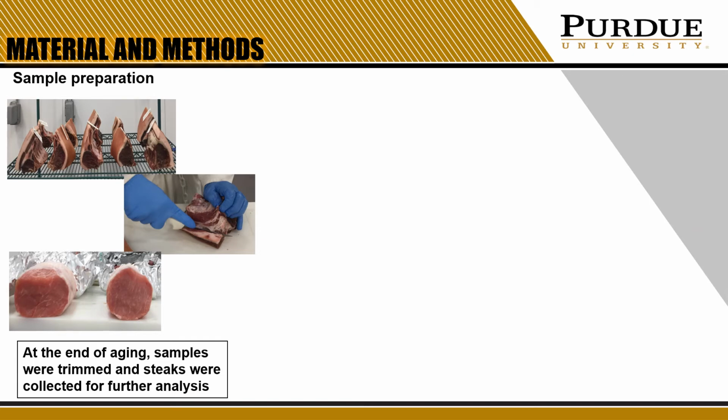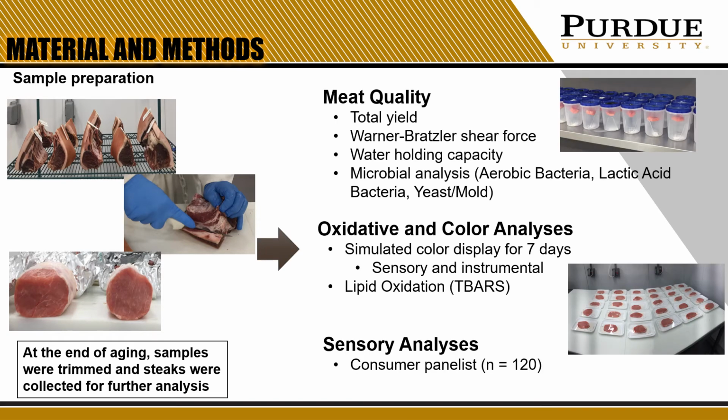At the end of aging, samples were trimmed by removing the layer of crust around the meat, obtaining steaks for further analysis. Several analyses were performed after the completion of aging. Total salable yield was determined for each aging method. The extent of tenderization was assessed by using a texture analyzer set for Warner-Bratzler shear force measurement. Water holding capacity of the samples was determined through multiple assays observing its freezing thawing loss, drip loss, and cooking loss. Microbial analysis was performed for aerobic bacteria, lactic acid bacteria, yeast, and mold.